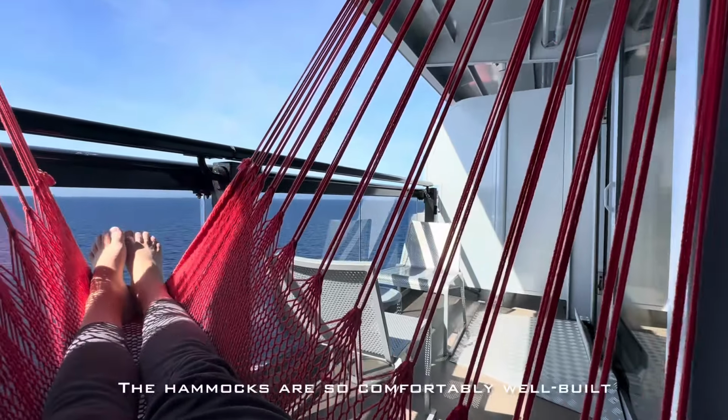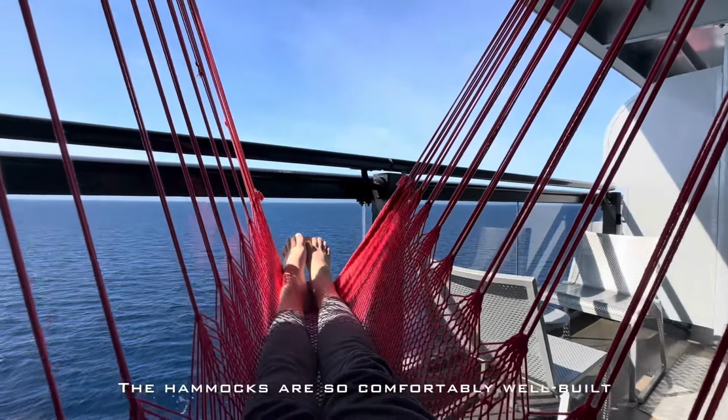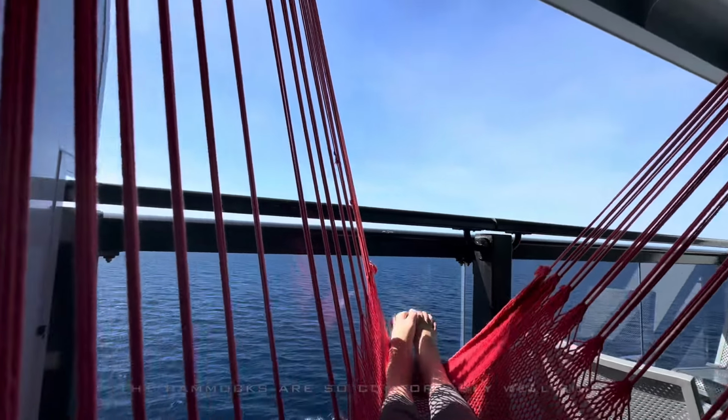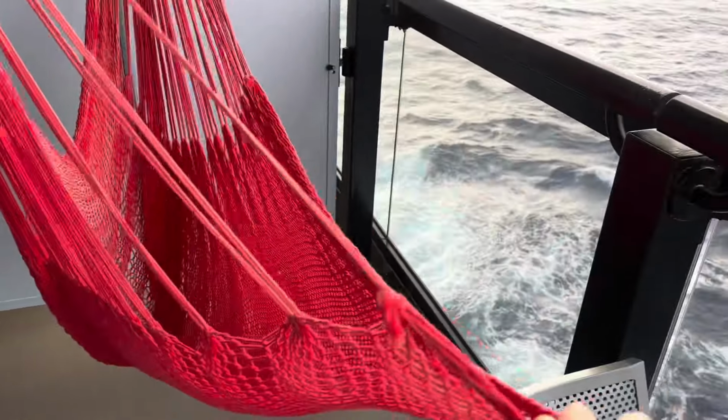We can't talk about the cabins until we mention these amazing hammocks. They are so well constructed and comfortable, a great place to hang out in your spare time or just to relax and smell that ocean breeze and look out into the beautiful sunset.